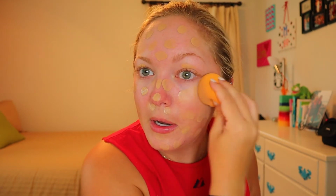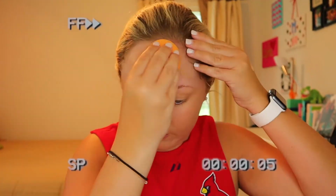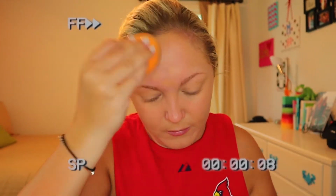Alright, so blend on your neck first. Make sure to get behind your ears. And then just start blending the little dots. Alright, so that's blended out. Make sure to get your ears.